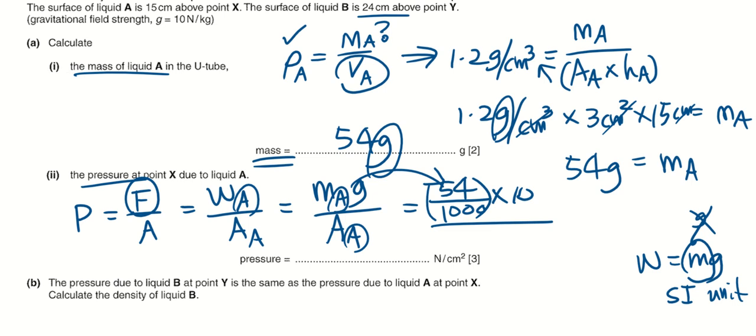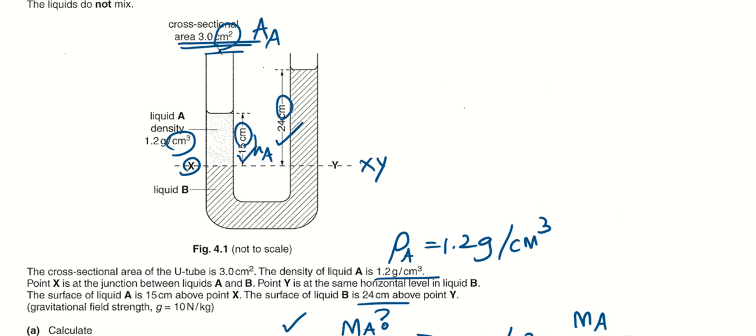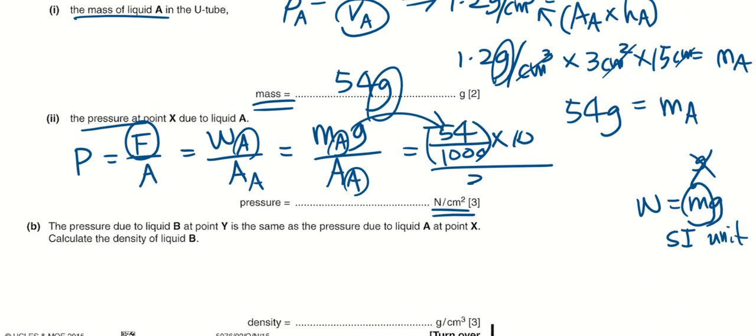So cross-sectional area of A, and you see they are looking for Newton per cm square. So for my area of A, the cross-sectional area is already given as 3 cm square. So I don't need to change anything. I just leave it as 3 cm square, because the answer wants me to leave it in Newton per cm square. And of course, W, the unit is newtons. So this whole thing here will give me the unit of Newton.